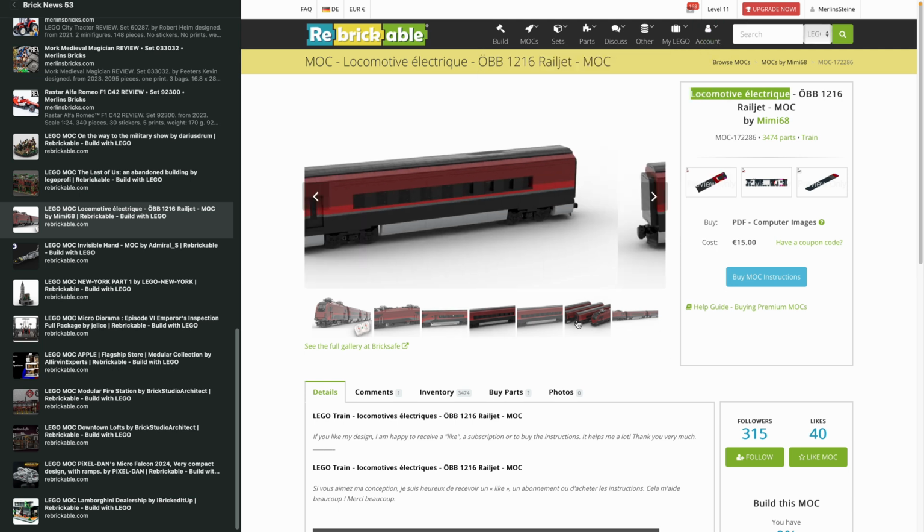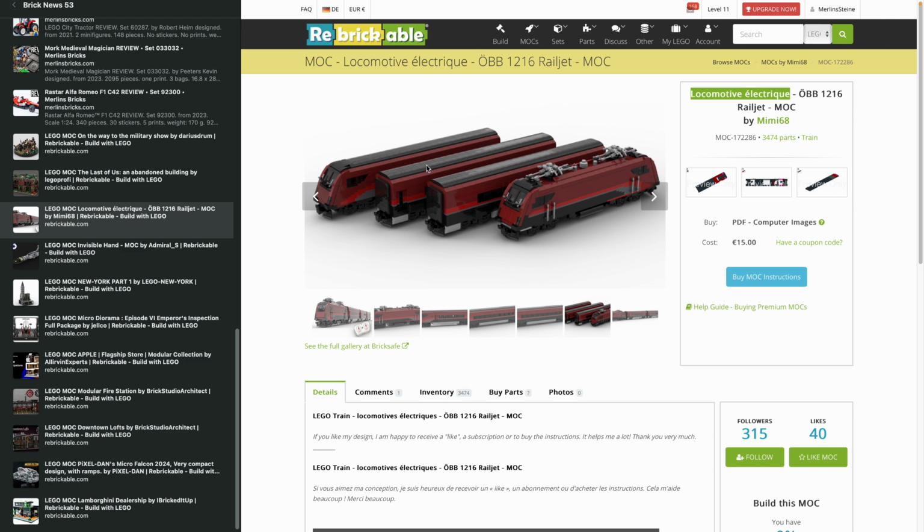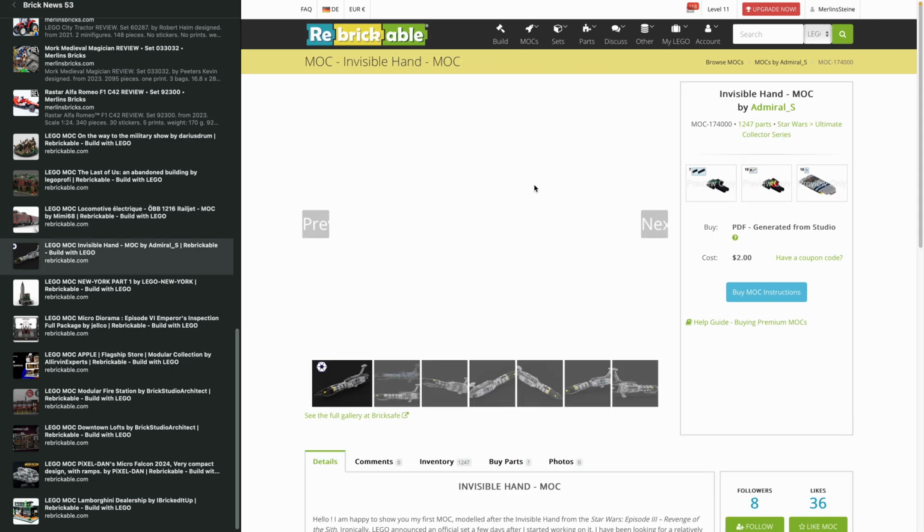But I do really like the train work. Beautiful design. However, it looks quite heavy from the building technique. 3,474 pieces. So I'm not sure if you will be very happy with just one motor unit in here. I think you need at least two to push this thing forward, especially if you have a hill or anything in your scenario. But beautiful design, $15 for this setup. I think you can also buy all of them individually.